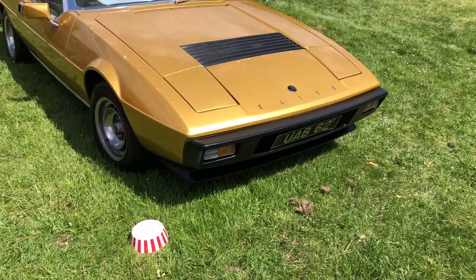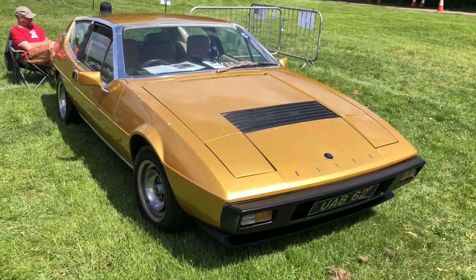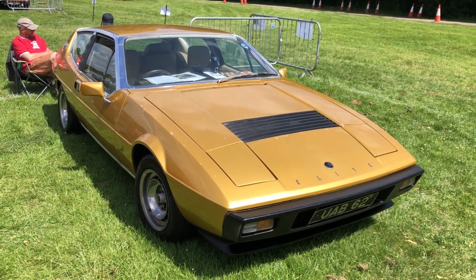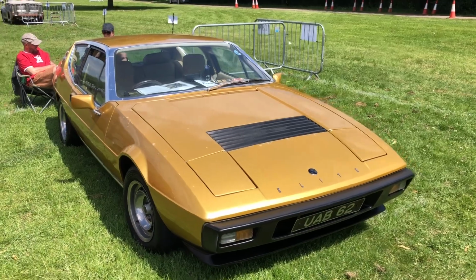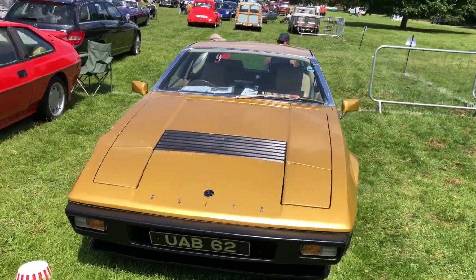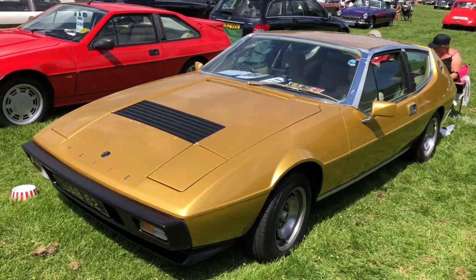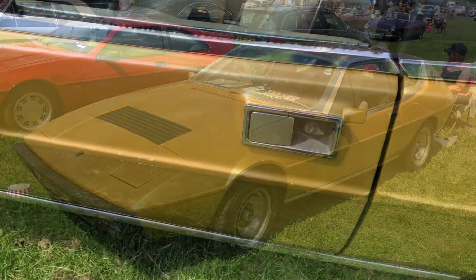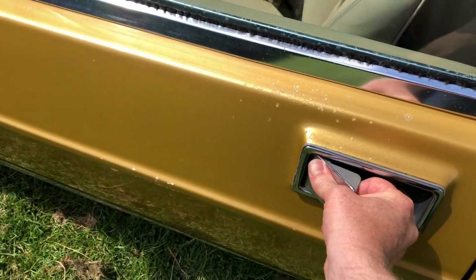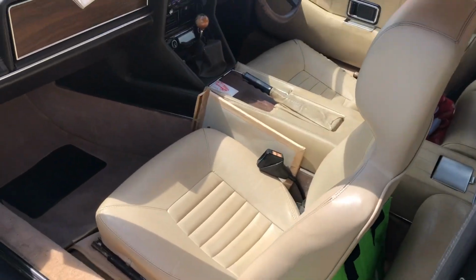So this is a 79 Lotus Elite, the practical one with the decent rear seats. The 501 was actually the base model. Many of these have had engine swaps, this one hasn't, and it's finished in, I'm told by the owner, Championship Gold. Now I'm going to try and get a quick look inside this one as well if I can. Now I'm going to open this marina door handle, but don't feel too bad about that. Let's just take a look inside.